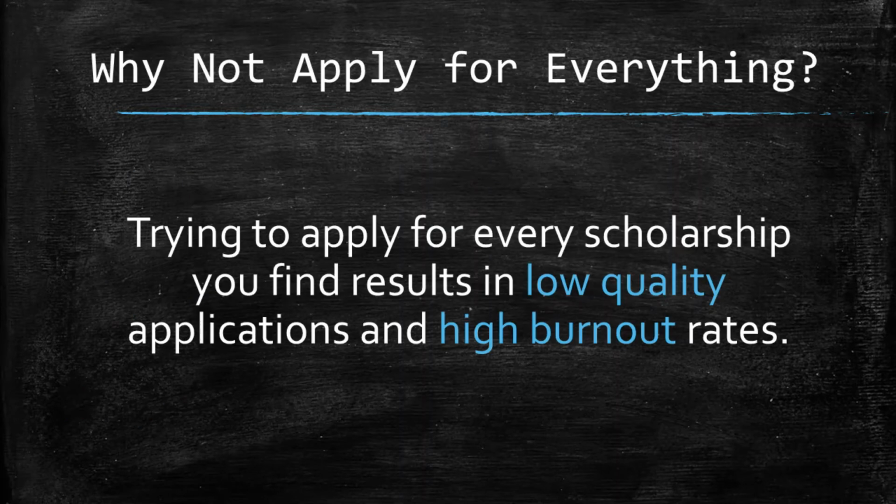That brings us to, why bother sorting? Why not just apply for everything? I occasionally come across students who have been told that if they just apply for as many scholarships as possible, they'll eventually get something. Unfortunately, this actually isn't true.